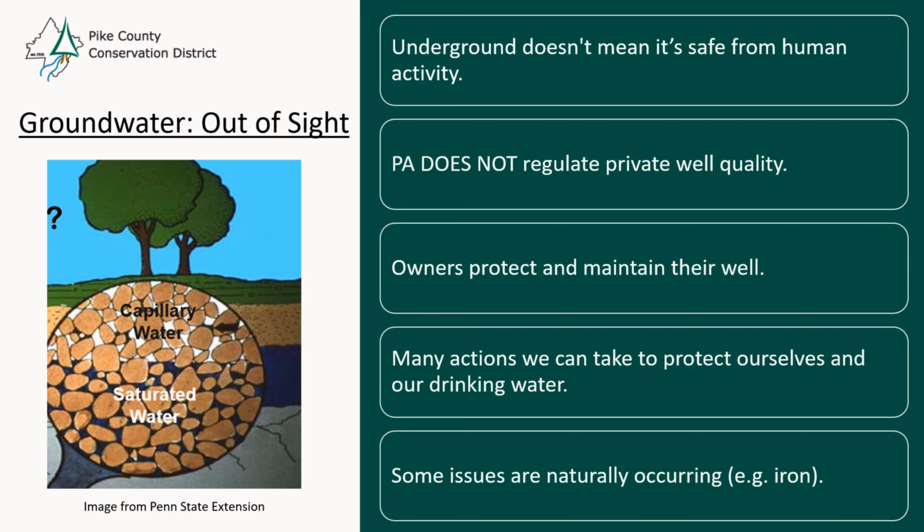So again, it's up to the owners to just maintain and protect their well, which may seem like a lot, but there's a lot of small things that we can do to help protect ourselves and our drinking water. And it's important to know, as I had mentioned, that this water is underground between these rock particles. And so some of the issues that we're going to talk about can be naturally occurring. So there are different things mixed in with the rocks, for example, iron and things like that. And they can kind of get into the water as it's moving underground.